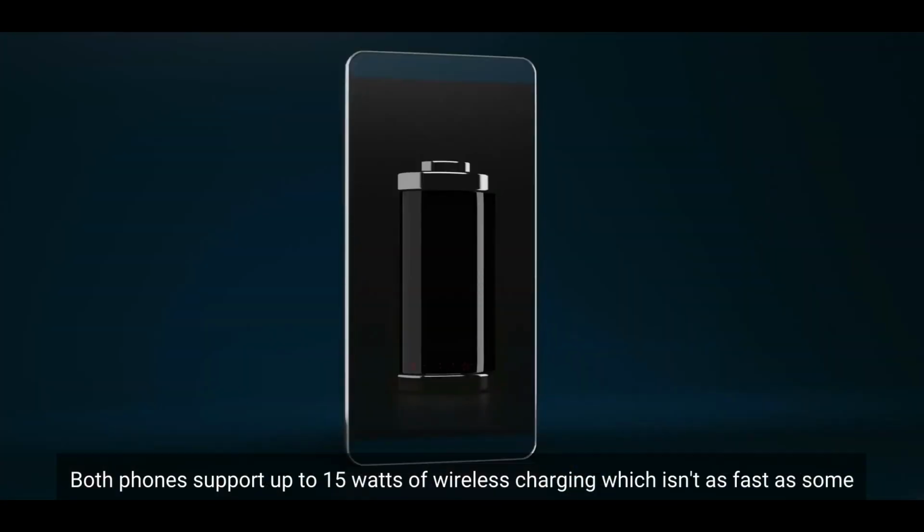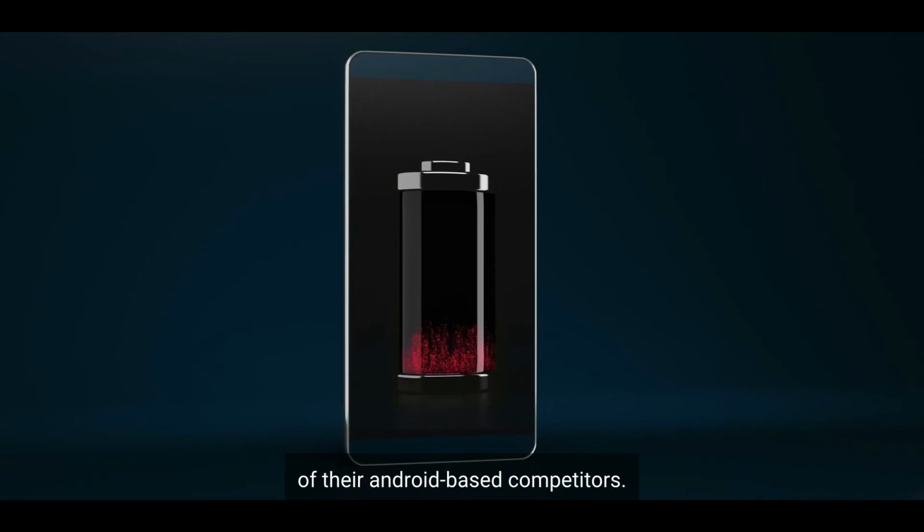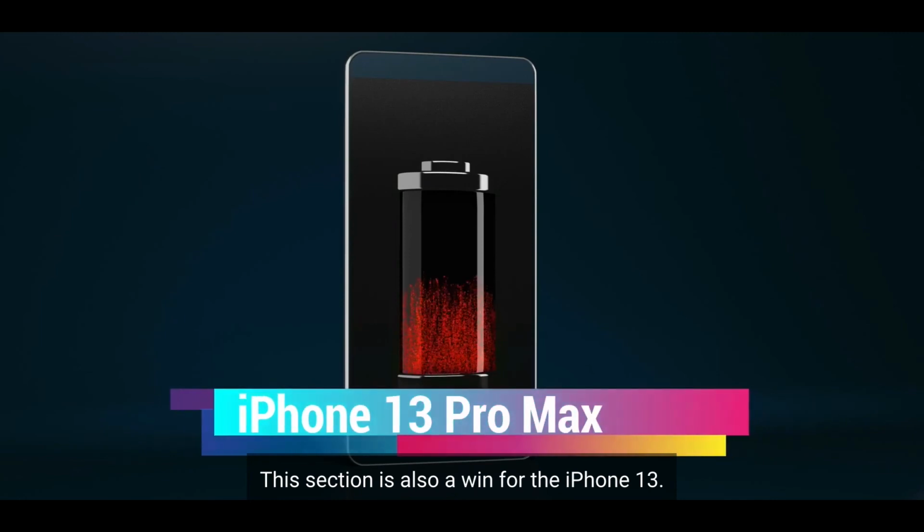Both phones support up to 15 watts of wireless charging, which isn't as fast as some of their Android-based competitors. This section is also a win for the iPhone 13 Pro Max.